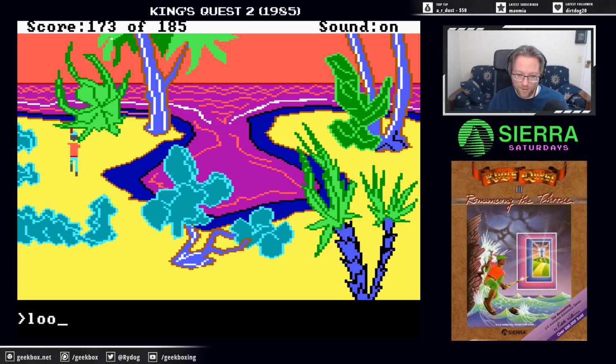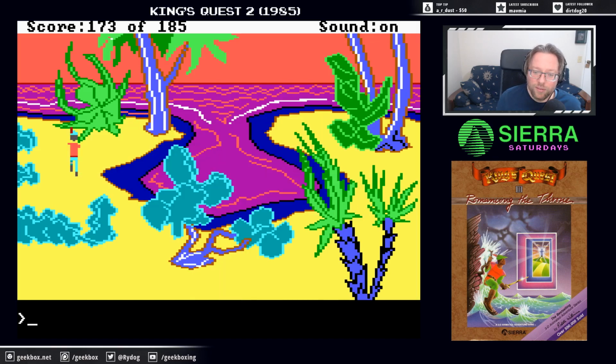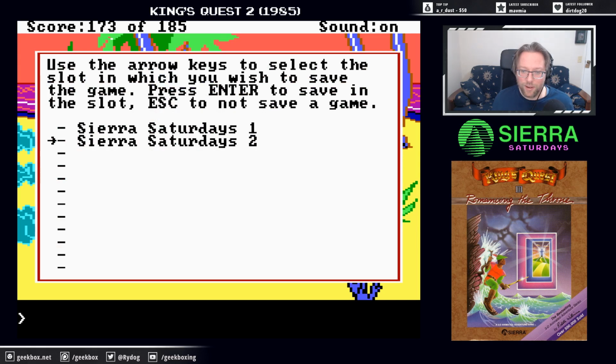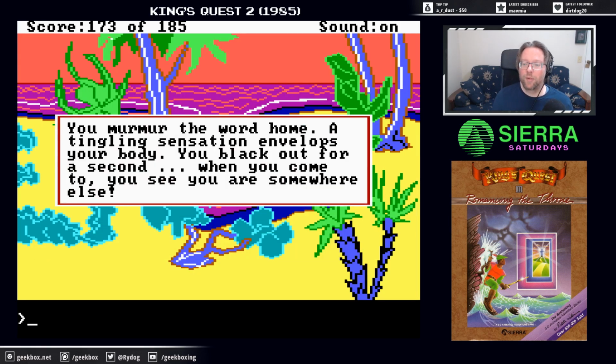Okay. What do we have here with this amulet? You examine the amulet. It is made of bronze that is tarnished with age. A tiger's eye stone is embedded into the front. You turn the amulet over and see the word home engraved on the back. All right, so clearly we say home. Home. You remember the word home.